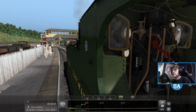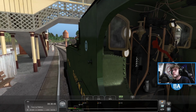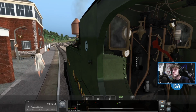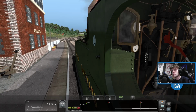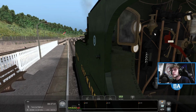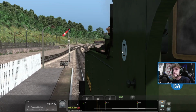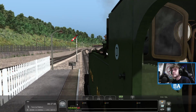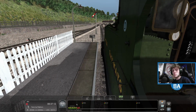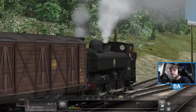There we go. Let's get that off. And here we are. So there's another train there, reversing. Unless it's a runaway, unless there's some runaway tankers. There we are. What we got here? Is that another pannier tank? Yes, it is.